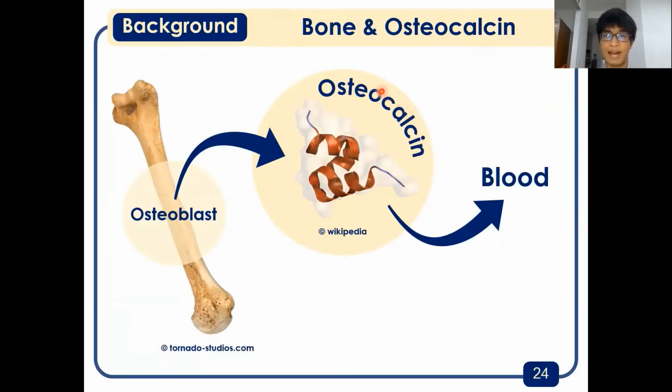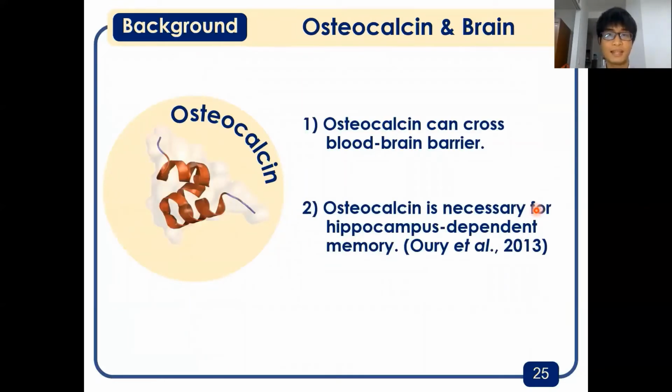Osteocalcin is a peptide hormone secreted by osteoblasts in compact bone tissue. When they are released, they circulate in the circulatory system of the mice. A previous study reported that osteocalcin in the blood can cross the blood-brain barrier into the central nervous tissue of the mice. And there is also a report that osteocalcin is necessary for hippocampal-dependent memory.